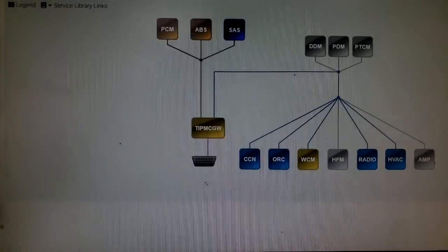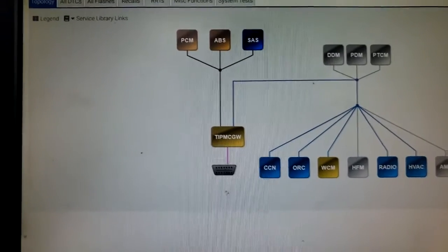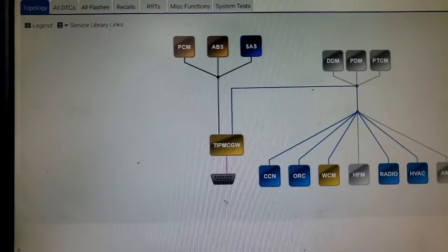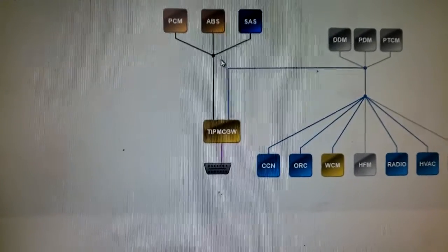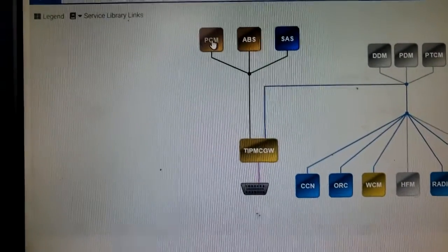All right, guys, welcome back. Like I said, this is a 2012 Chrysler 200 with a 2.4. Now, she said the check engine light comes on and goes off, so it's off now. But as you can see, based on this yellow, there's some trouble codes in the PCM. Let's go directly to the PCM.